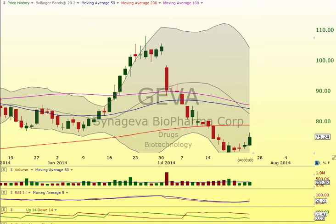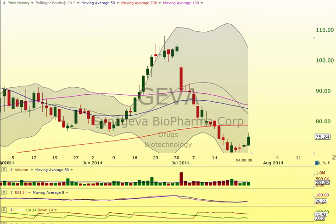As long as volume keeps coming into this, the relative strength index is at 26, so higher lows every single day is what you want to see. And as that keeps curling and moving, it could get more aggressive. So keep an eye on JEVA, and maybe the shorts will have to cover, and we'll get some big candles.